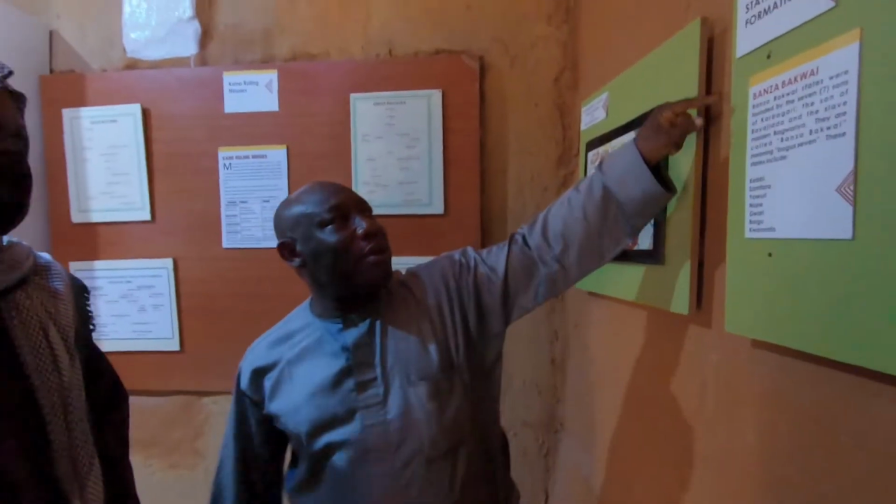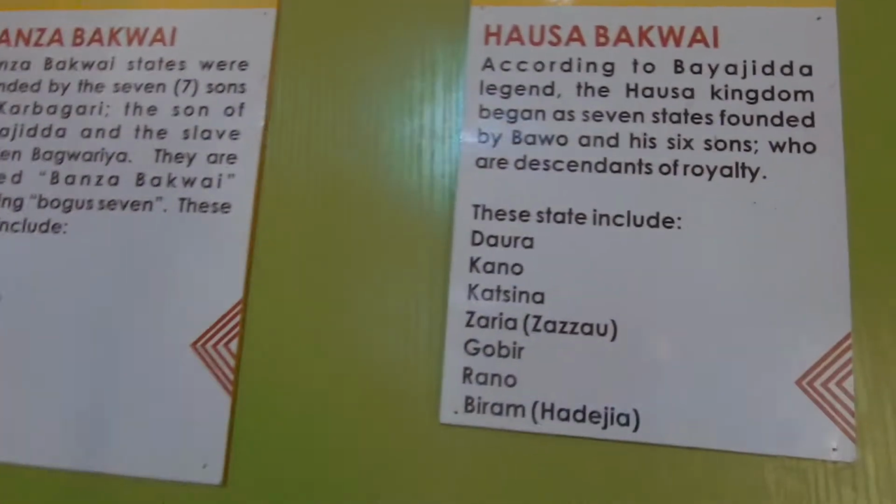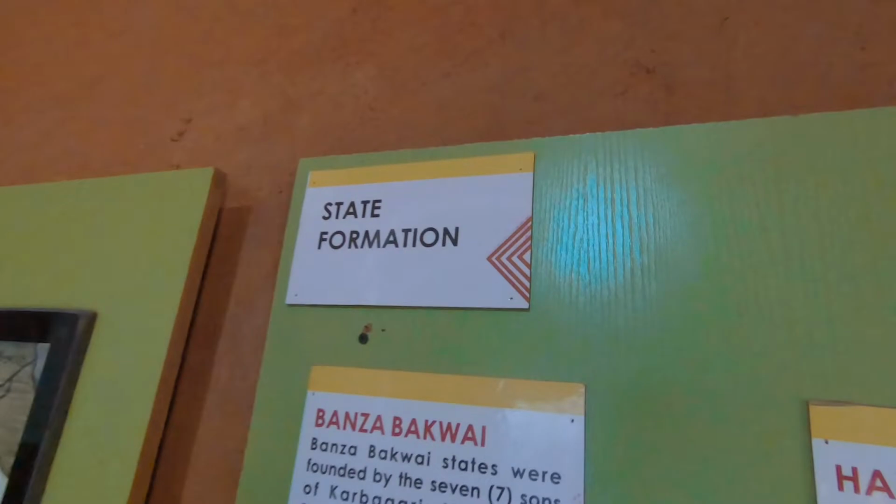This one is a state forum, the house of Bayajida and the Bakwai. You know they were in Katsina State. They were the founders of the Hausa states. In olden days in Daura, there was a well. Inside the well, there was a big snake, the name of the snake, Sarki. This snake never allowed the people to drink water except on Friday.